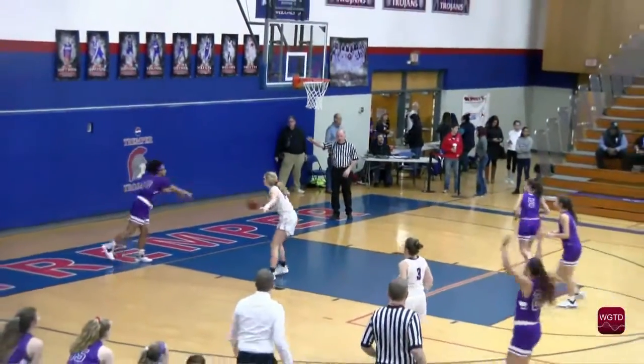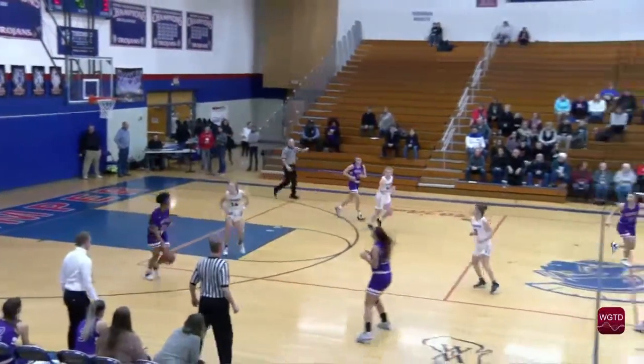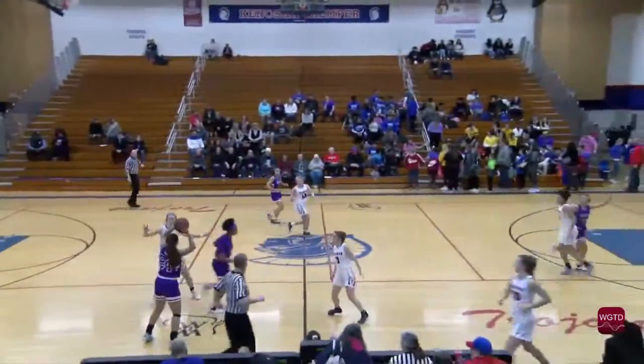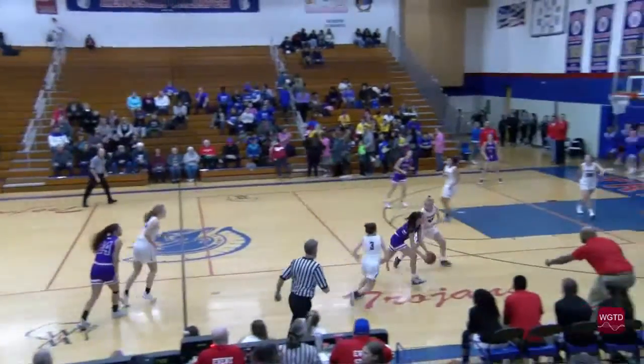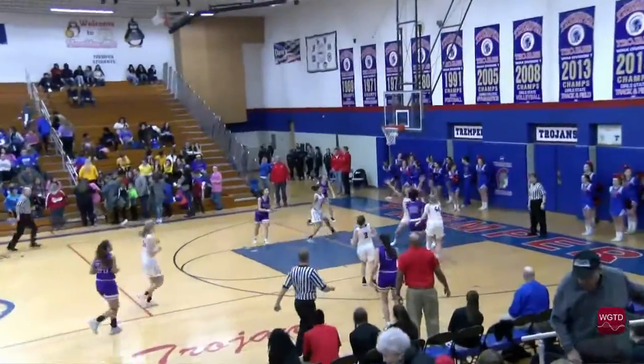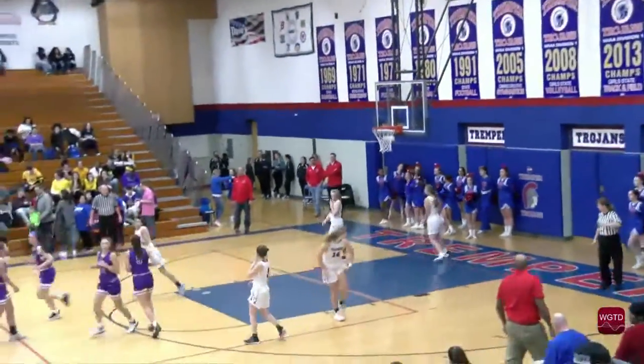Clements, using height and physicality, did not mind throwing the elbow to be able to get her rebound and put it up on the reload. Now a little bit of problem getting across. Abel Johnson, beautiful moves, fall away jumper.